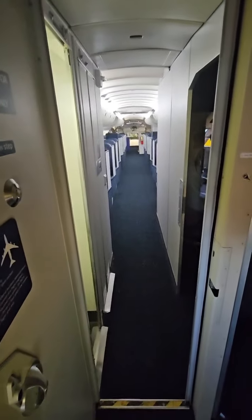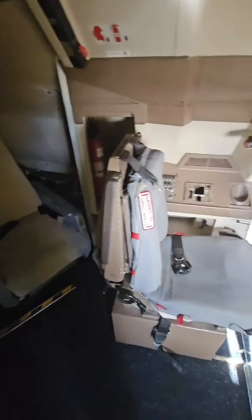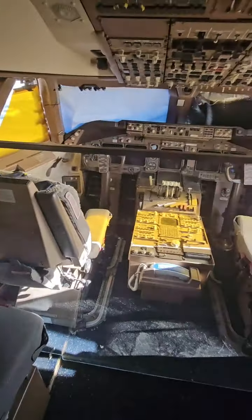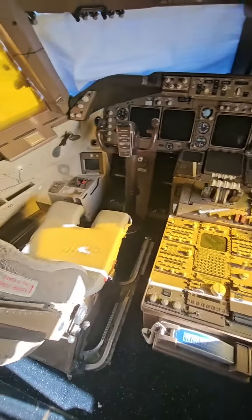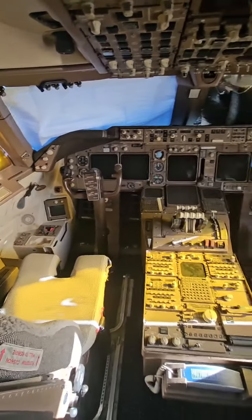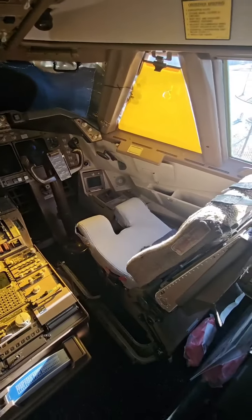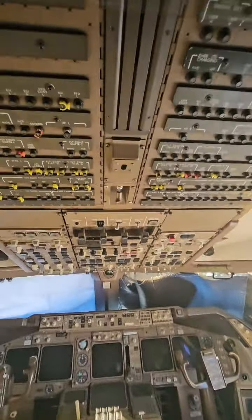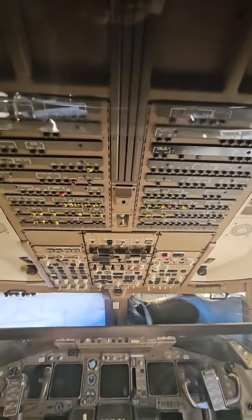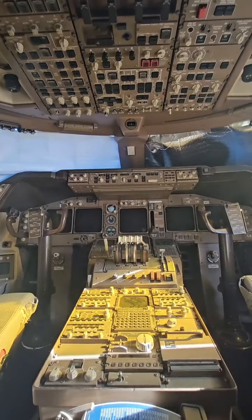Behind that door there was a crew rest area as well for 2 pilots to go back and sleep. There's another rest chair, another jump seat. The original 747 that this airplane was based on was originally certified with 3 crew members, a captain, a co-pilot, and a flight engineer. And the flight engineer panel was behind those two seats. And when they made this model, they incorporated most of those controls into that overhead panel that I just showed you.